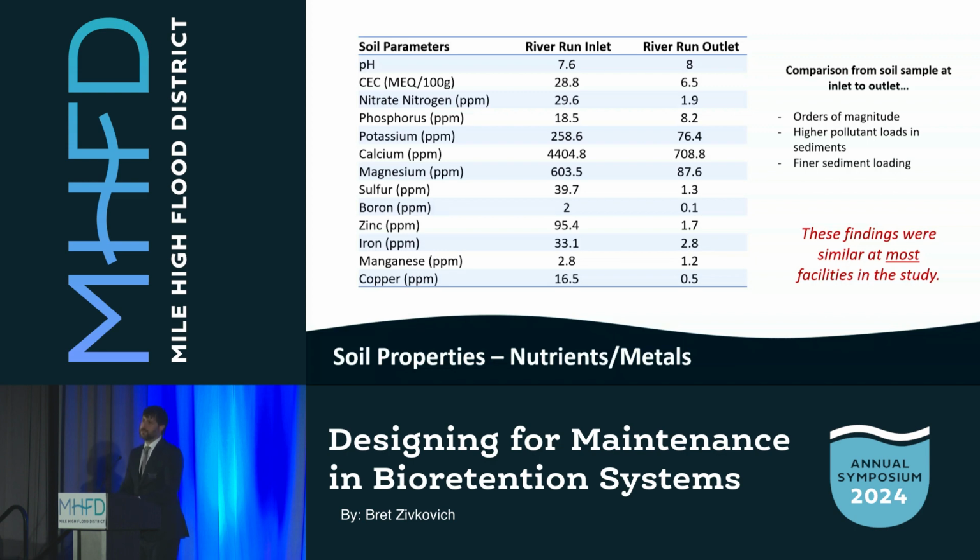So it really highlights the importance of maintenance practices performed upstream, or other options that we can have. It is a balancing act, so maybe a larger forebay or other ways in which we can collect and store this beforehand and actually properly remove it rather than having it enter our facility.